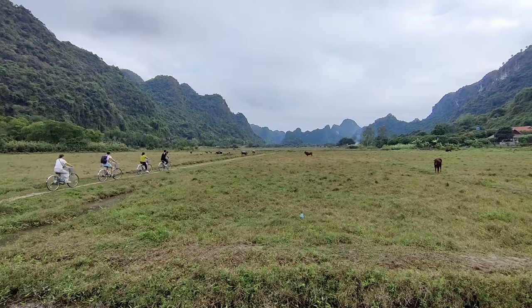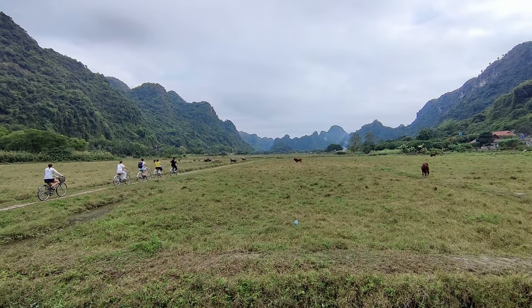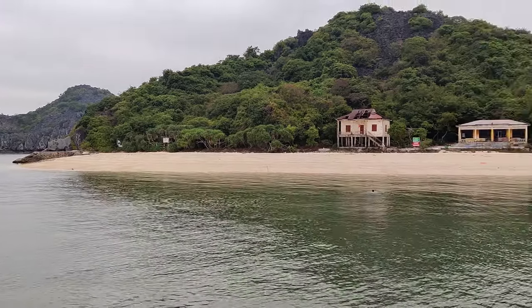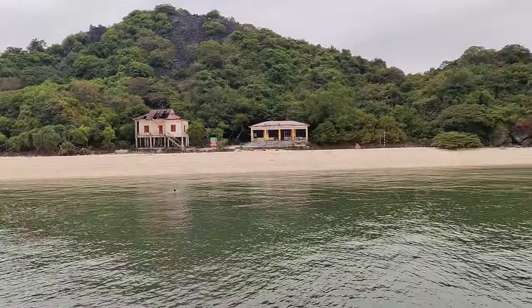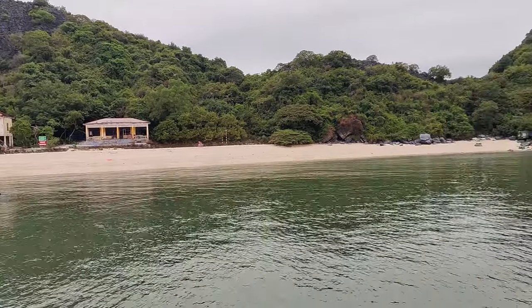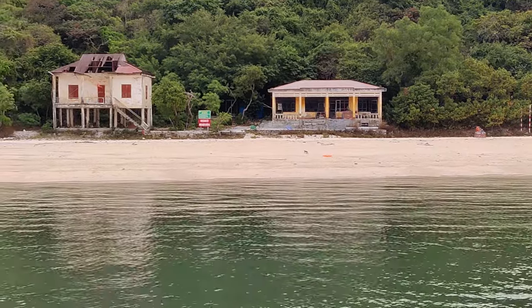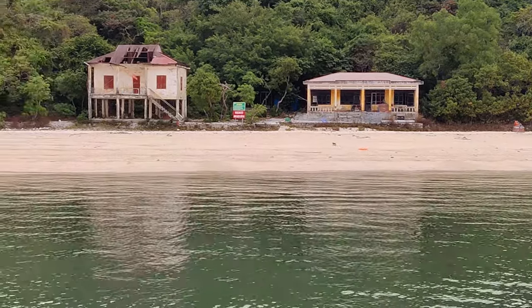We then headed back through fields with buffalo and cows before arriving at our final stop of the day, where we had the opportunity to go swimming again. We were feeling quite cold, so we didn't want to get wet again, but two brave people on our tour swam to shore and fed some local monkeys who were hanging out on the abandoned buildings.